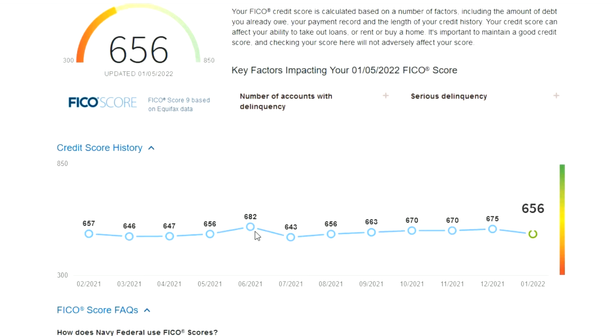I mean, my credit lines were way lower. My first Mirror card wasn't even at $900 at the time. It was only at $700. But it dropped 40 points to that 643, and then went back up to 656. Like FICO 9, love that 656. Then here I'm at 663. This is in September. October 670. November 670. Here's my highest since 682. I'm at 675 for December. Now I'm back down to 656.